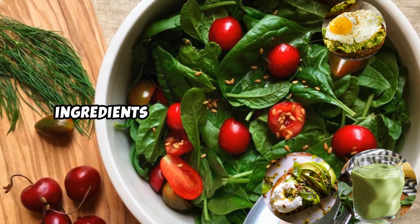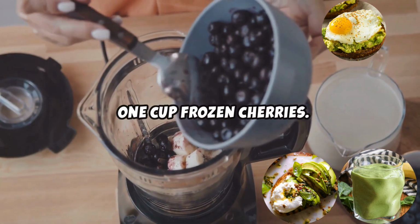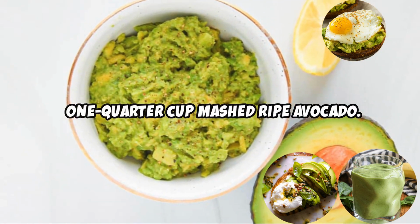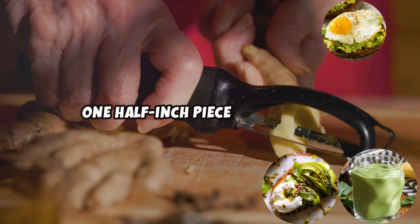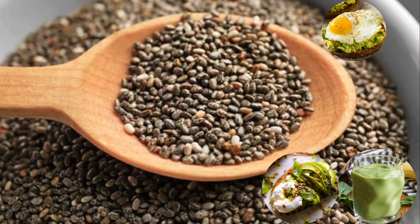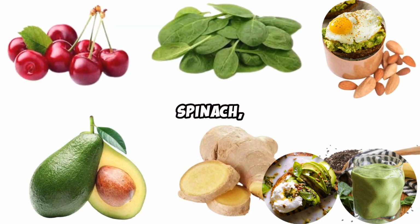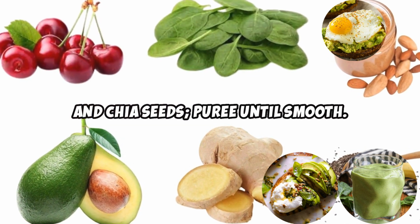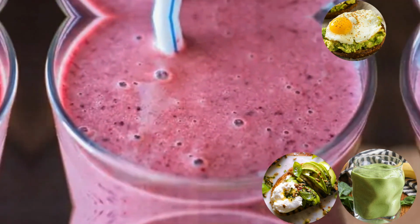Ingredients: 1 cup plain low-fat kefir, 1 cup frozen cherries, half a cup baby spinach leaves, 1/4 cup mashed ripe avocado, 1 tablespoon salted almond butter, 1/2 inch piece peeled ginger, 1 teaspoon chia seeds, plus more for garnish. Directions. Place kefir in a blender. Add cherries, spinach, avocado, almond butter, ginger, and chia seeds. Puree until smooth. Pour into a glass, garnish with more chia seeds if desired.